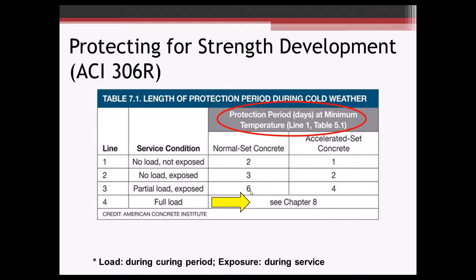But again, when you're looking at this table, just remember, and 306 tells you this, just remember what these loading conditions are. It's during the curing period, and this exposure is during service.